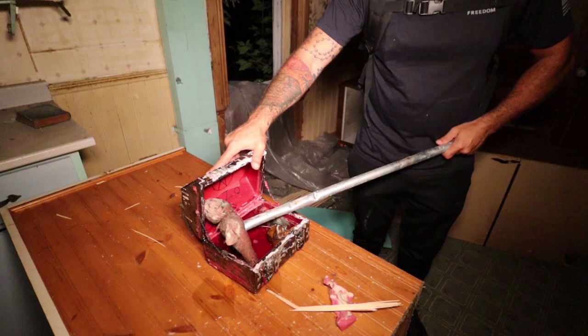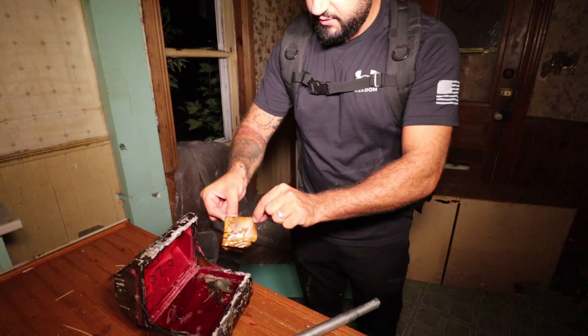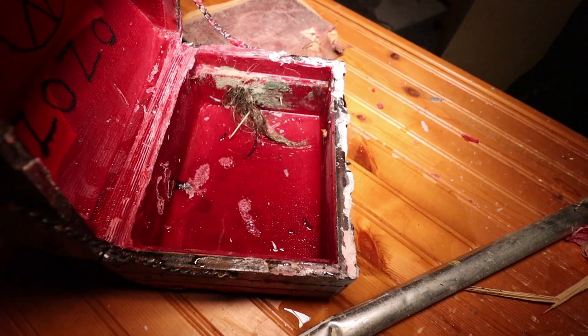That's solid. Oh man, that's a solid ass thing. Yeah, no kidding. There's a paper in here. Oh, that's what I was curious of. Oh, there's hair. There's someone's hair. That's a f***ing ritual. That's a voodoo ritual. Dude, that's like satanic witchcraft. That is so messed up.